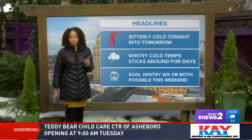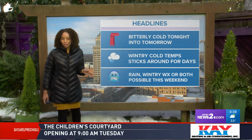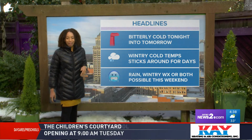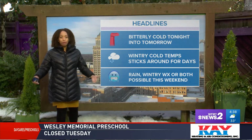Well, here are some things that I do know. It's going to be bitterly cold tonight into tomorrow. So yes, you can rock the scarf for today, tonight, tomorrow, and even the next day as temperatures stay very cold. And those wintry cold temperatures are expected to stick around for several days.